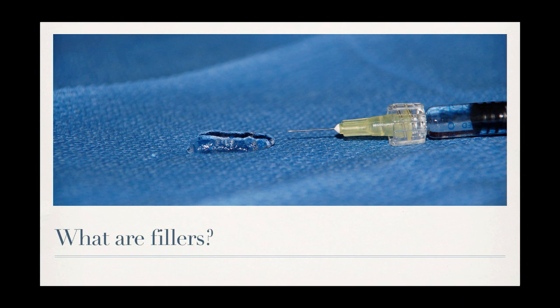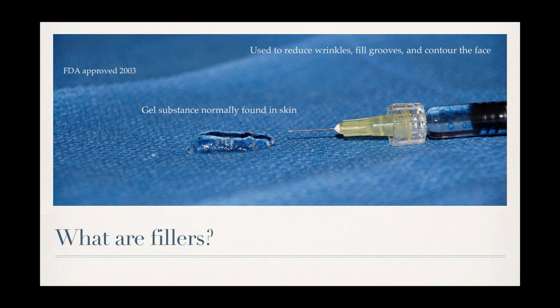So what are the fillers? The fillers are a gel-like substance that's normally found in the skin. One of the first fillers, Restylane, was first approved by the FDA in 2003. And fillers are used to reduce wrinkles, fill grooves, and to contour the face.